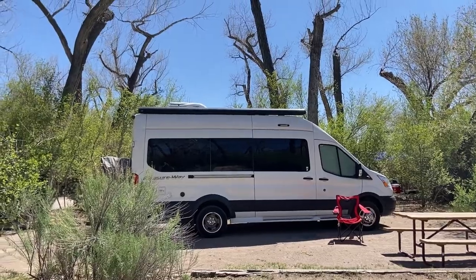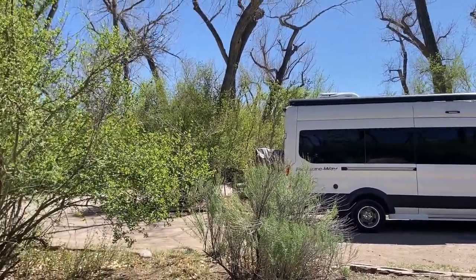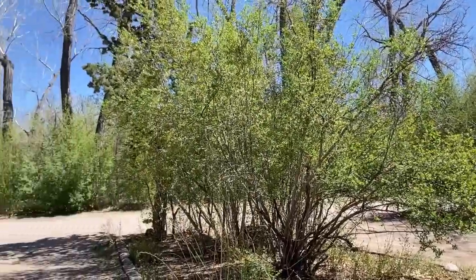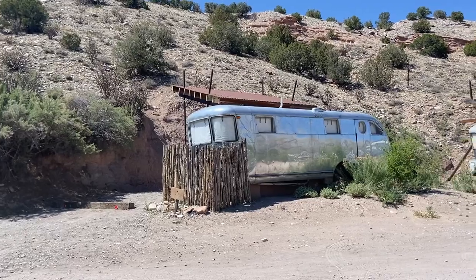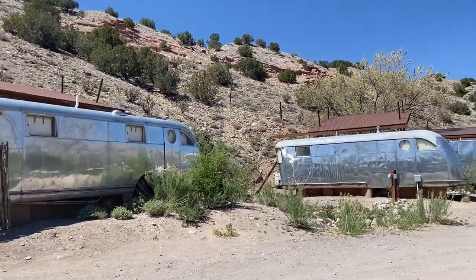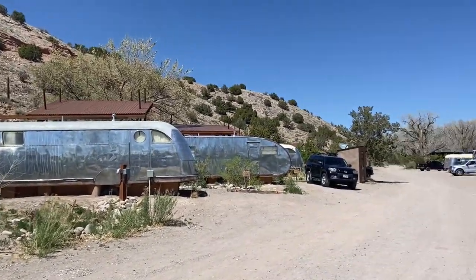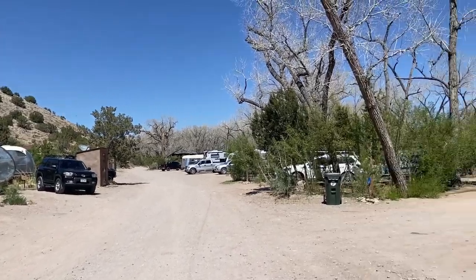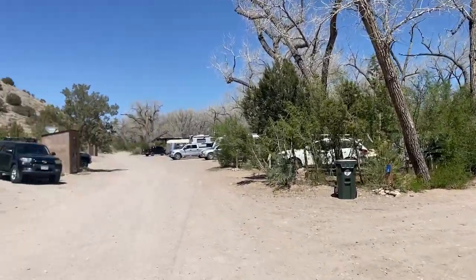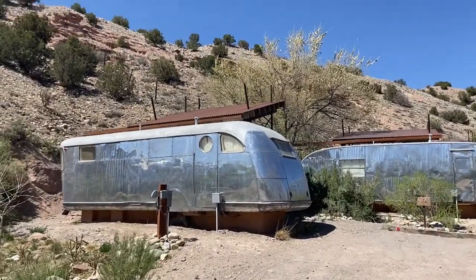And here is the campground. We're staying for a couple days here at Ojo Caliente. They have a bunch of these retro campers. I think they're all Spartan campers that you can rent out here in the RV campground. So you can bring your own RV, tent, or rent one of these vintage trailers.